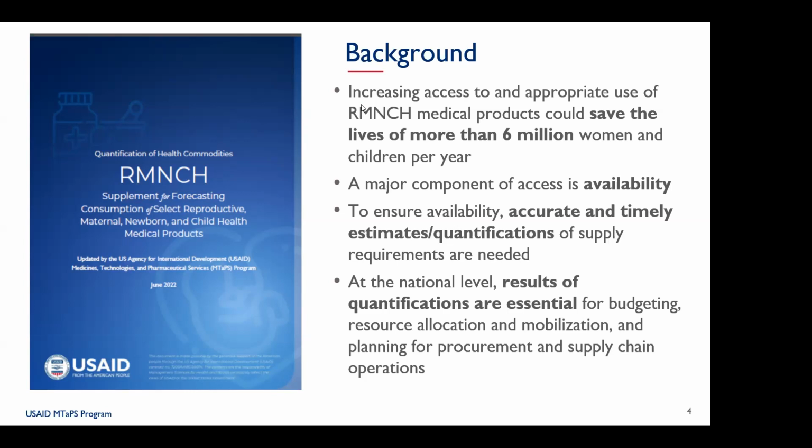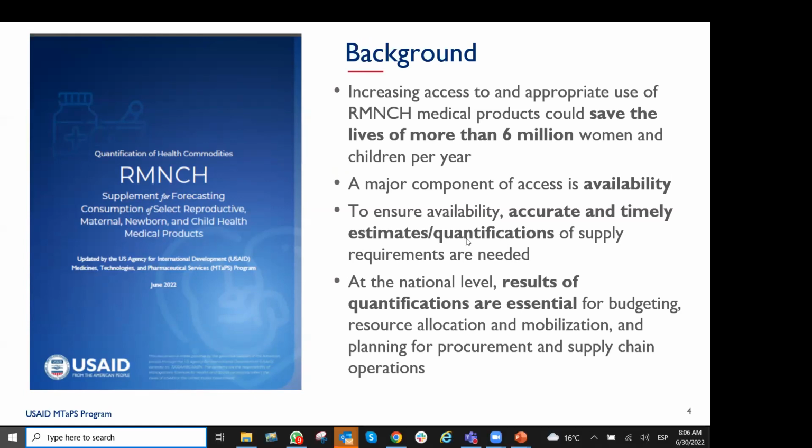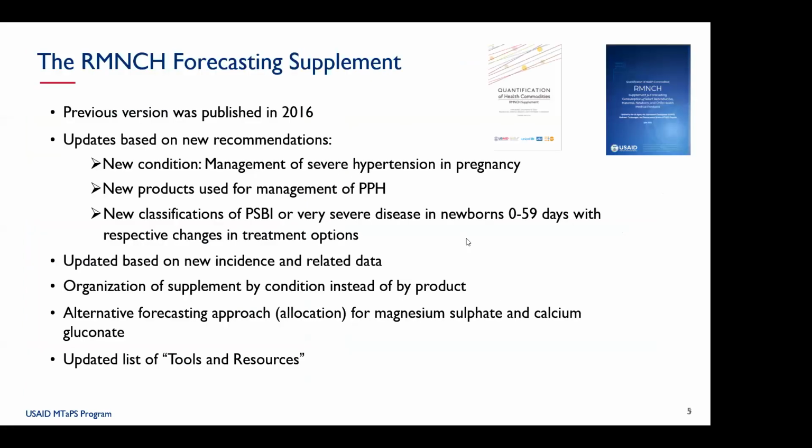So on the next slide, just to highlight, people may be aware of the previous version of this supplement that was published back in 2016 under the UN Commission for Life-Saving Commodities. We have conducted an update. The updated version is in blue on the right. And this update is based on new recommendations from WHO. We included a new condition of management of severe hypertension in pregnancy, which was not included previously.